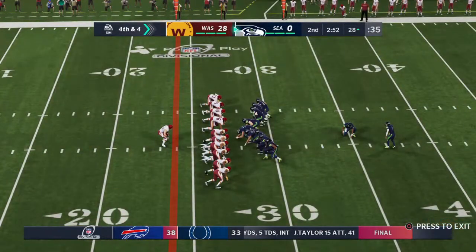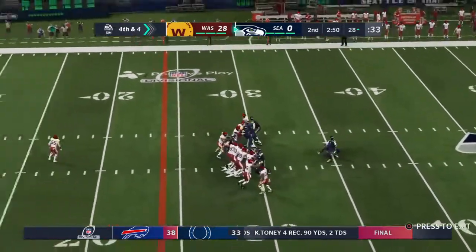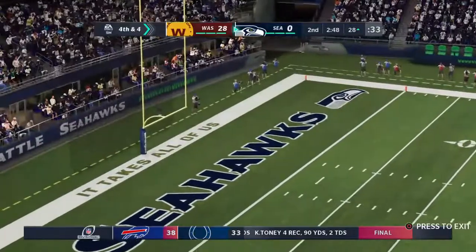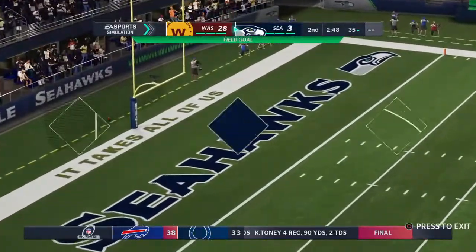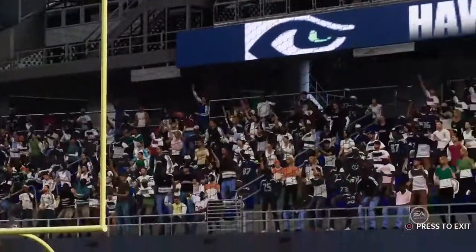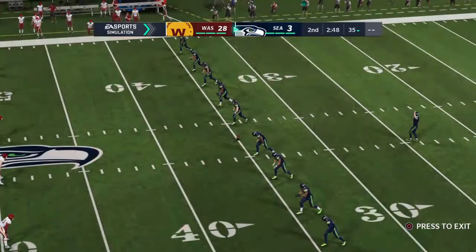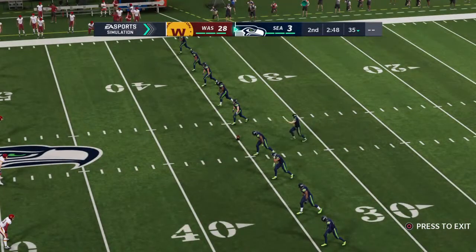For the field goal, a 45-yard attempt. And this will split the uprights. It's right down the middle. And that drops the deficit from 28 to 25. Seahawks 3. So the field goal there caps what winds up to be an 11-play drive.